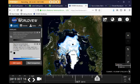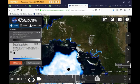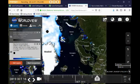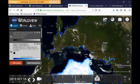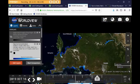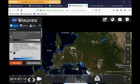Like down here, that's about 40% concentration, and so on. And you can see where it's starting to refreeze around the coastlines a little bit, and in these little tributaries. So that's how I look at the sea ice in the wintertime up there. So there's that.